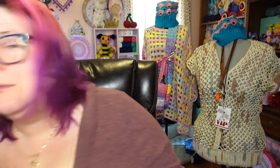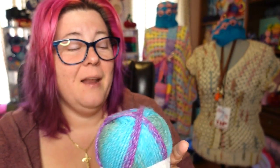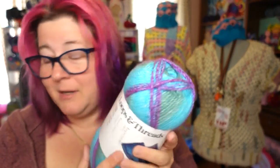So I had this hot little yarn in my hand. And matter of fact, it was this one. It is Impressions from Loops and Threads, but it's in a different colorway than I had before. This is the color, I think, Blue Raspberry. Yes, Blue Raspberry. Kind of in love with it. And because he said eye on the prize, I put it back down and I walked away kind of sad. And he walked behind me and picked it up. He's like, I got it. And so he bought me yarn.